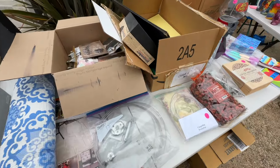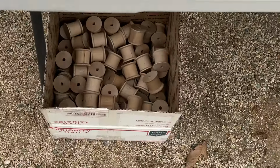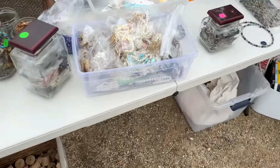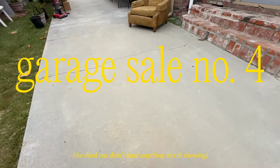And although I'm still trying to get through my thrift flip box, I'm always keeping my eyes peeled for items like this that have interesting shapes so that I can make some cool decor projects in the future. So what would you have made with those little thread spools? Let me know in the comments below.